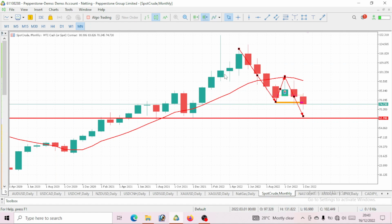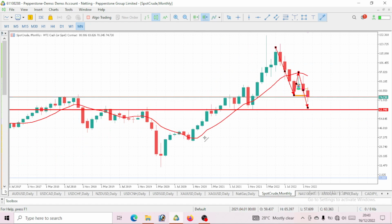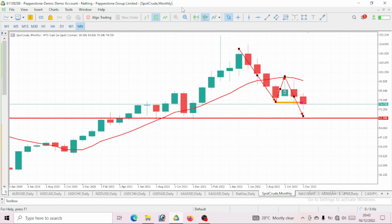Second, you can see that this price is trading below our 10 period moving average now. Previously, it was trading above it, one of the reasons why we were going long, seeing higher highs and higher lows, right? But right now, this price is trading below our 10 period moving average. So that is to tell you that this price is still in a bearish move and we will continue to go bearish.